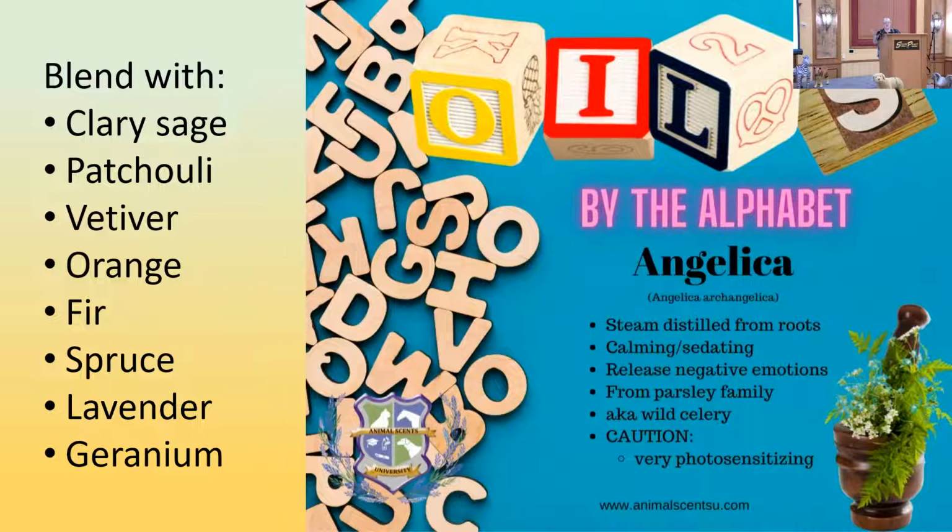So when I talk about blending with some of these oils, I'm not necessarily going to tell you how much or how many oil drops to put. You guys get to figure it out for yourself. But these are some great oils, and you may even see some other blends out there that have Angelica in it. But just remember, the big thing with Angelica is if you're going to use it, put it where the sun don't shine, because it's going to be very, very photosensitizing.